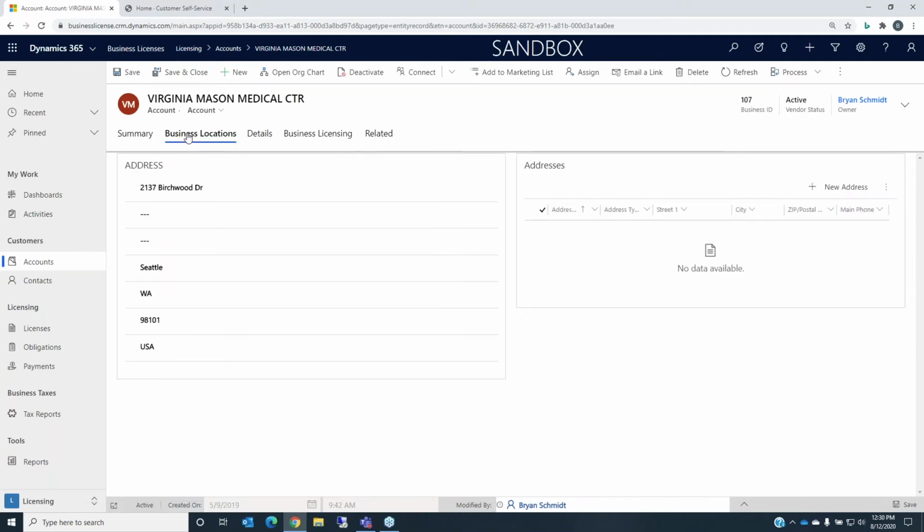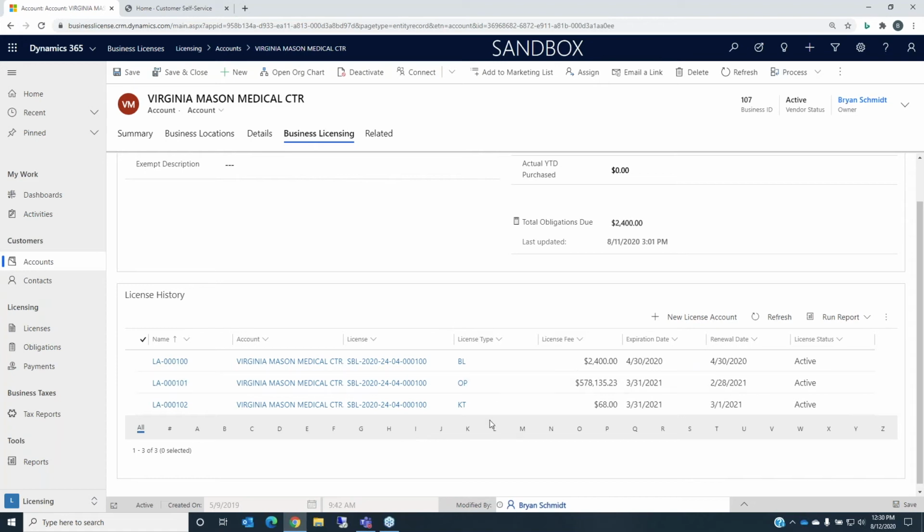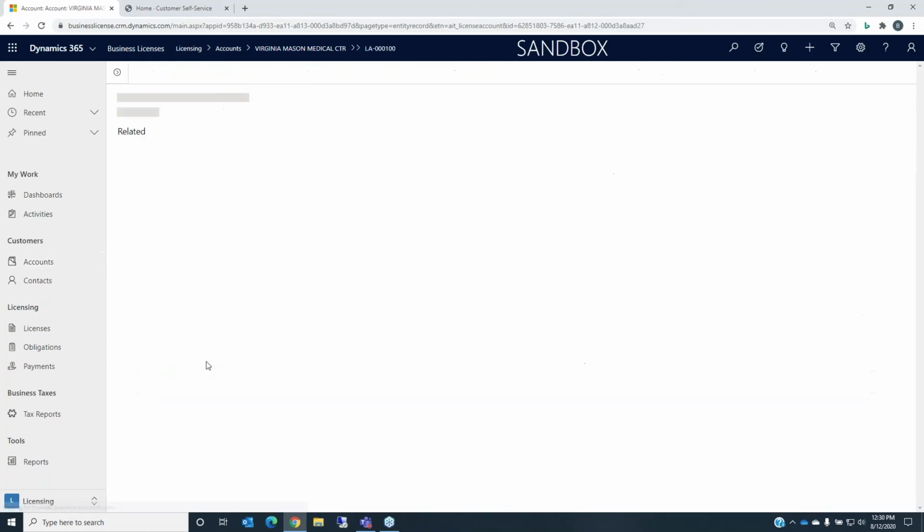So in this example, what we show is a scenario where this business might have multiple locations, and we can capture the details of all the different licenses and the license history, so that I can see that over the years I've created 3 licenses for this organization, and in this case I'm rolling up and paying the business license for all the organizations at the same time. I can see all of those in one dashboard and one historical view. So let me drill in on one of those.